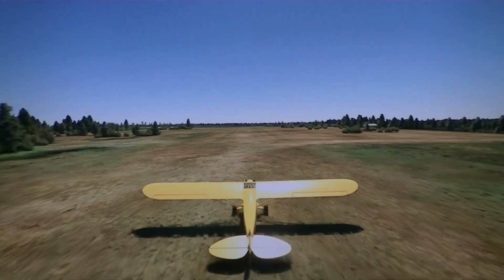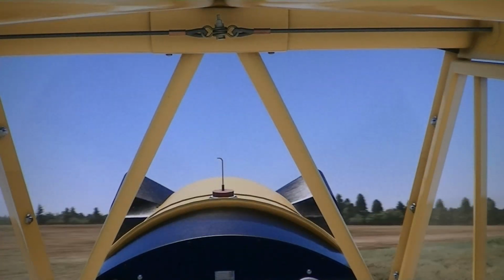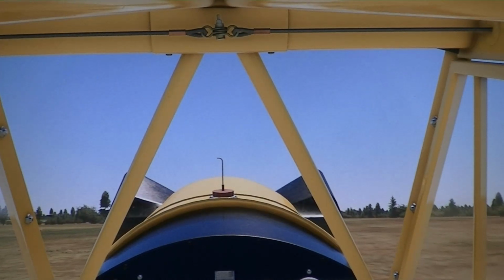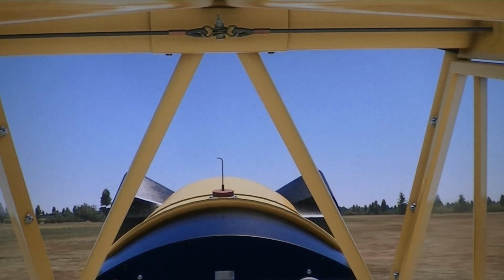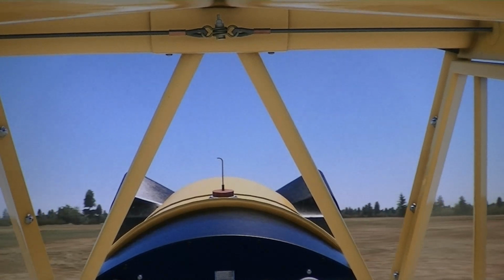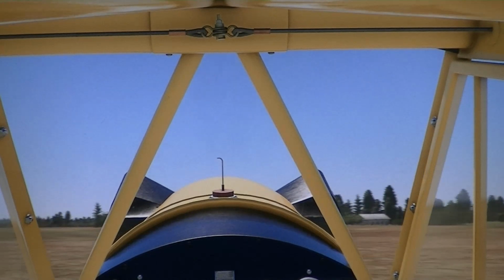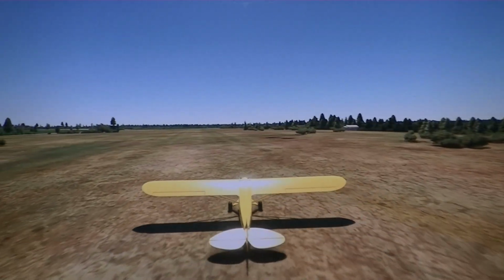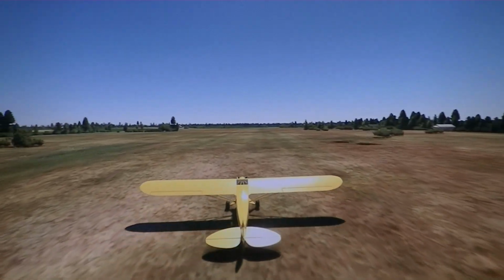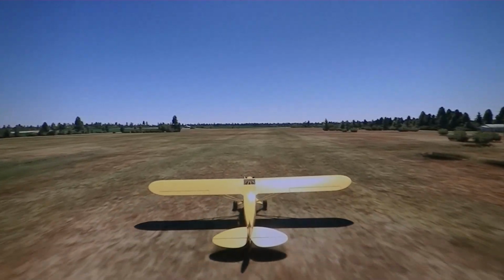Taxi to the very southern end of the runway. Yes, it is the southeast end of the runway. Actually, I guess more the east end of the runway. What runway is this? 1-4? Southeast. It's the southeast end. Try and keep this thing rolling in a straight line. Yeah, this plane doesn't have tail wheel steering. We are at the mercy of our tail rudder.